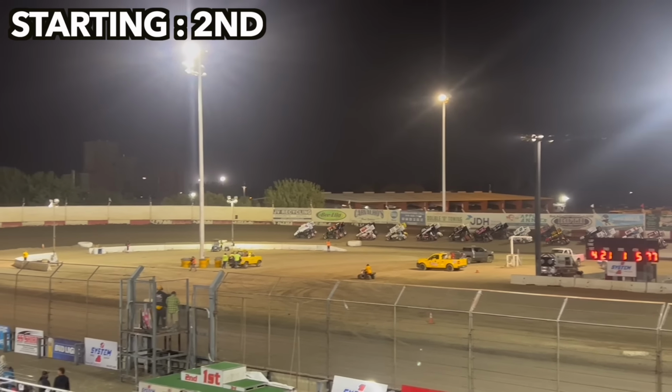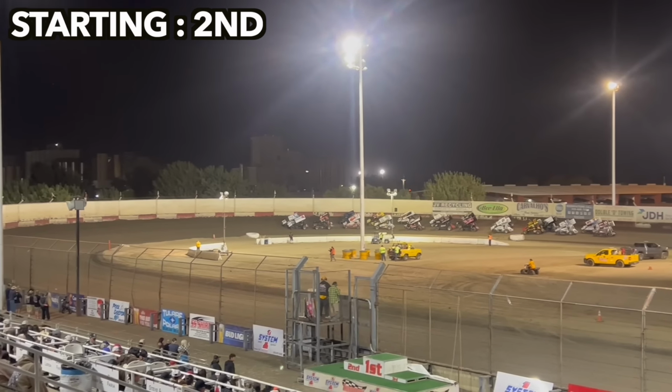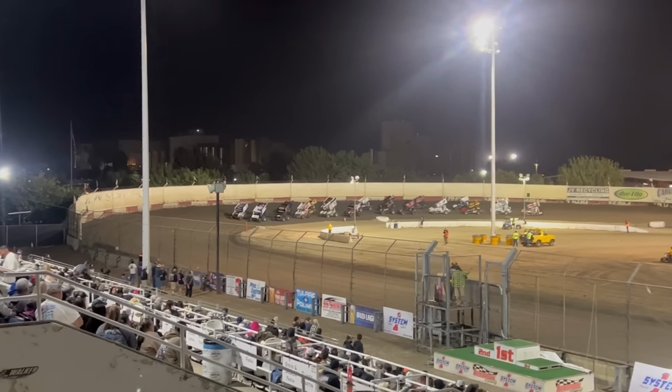That's where we need to be for points, and like I said, just put ourselves in a better position. And Tanner Holmes, Gage Garcia, we're ready to roll. Sit back, relax, and enjoy 20 laps.